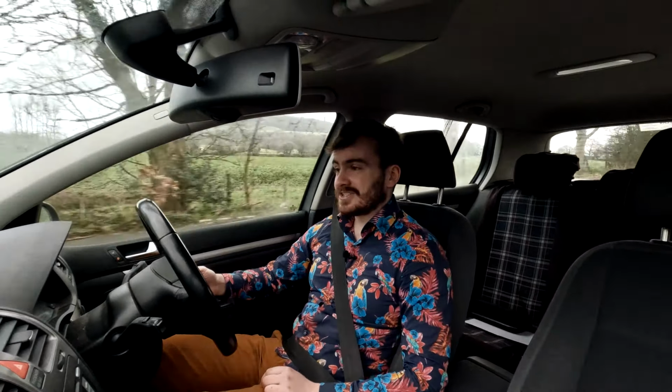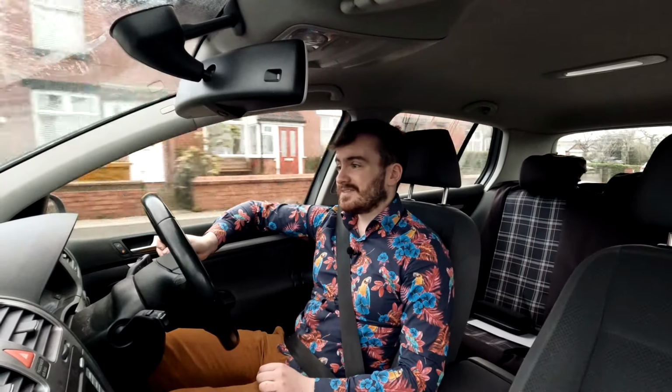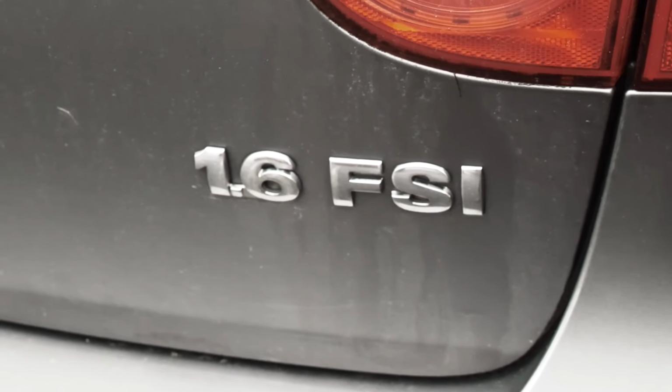It's been a really decent commuter vehicle. I'd love to tell you more about the reliability of these things, but I genuinely can't. And the 1.6 FSI is not an engine that's renowned for its reliability.